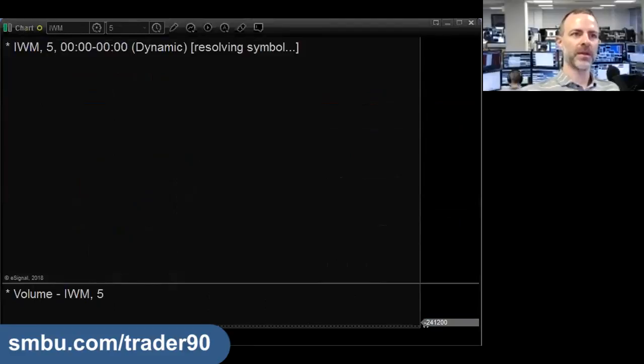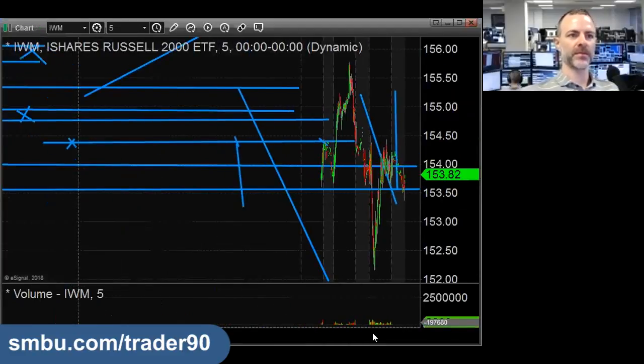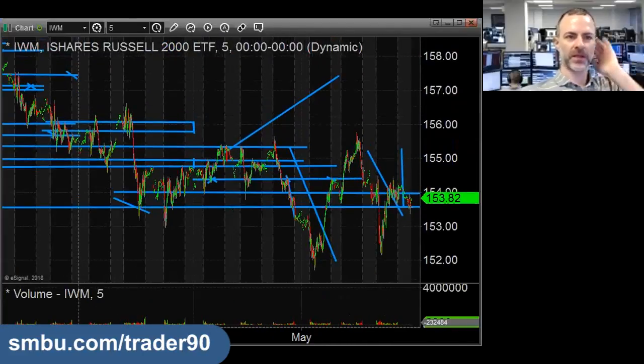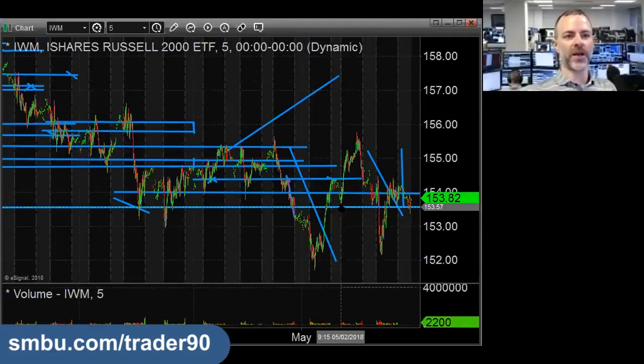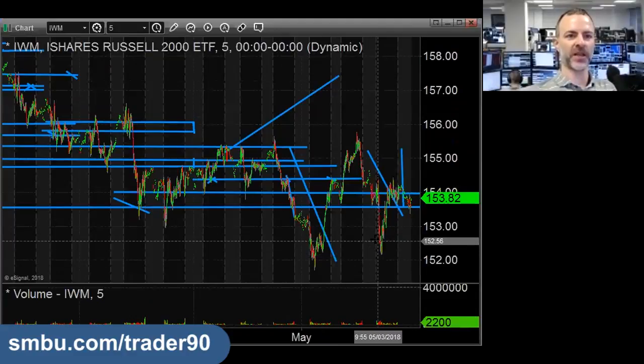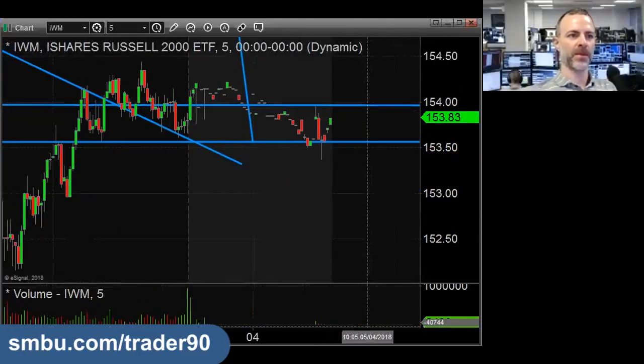IWM. Okay, so this one, this is relative strength, right? I mean, the SPYs had taken out the low from the prior couple of days. This one actually got to this little spot it bounced from, around 152.25. And then once it gets above this here, then you look to see if it'll support. So in this case, it gets above 153.